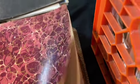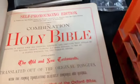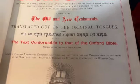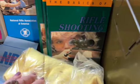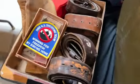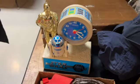There's an old Bible that was really heavy, like crazy heavy. It was really big. It didn't sell for that much. Old family Bible. Very nice though. So there were a lot of BB guns and a lot of gun stuff, but not guns, if that makes sense.